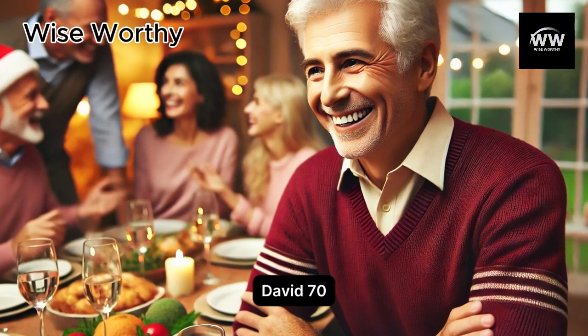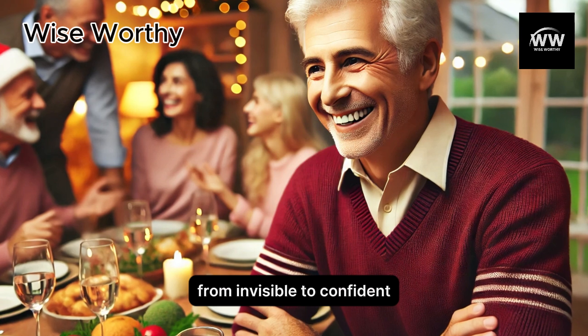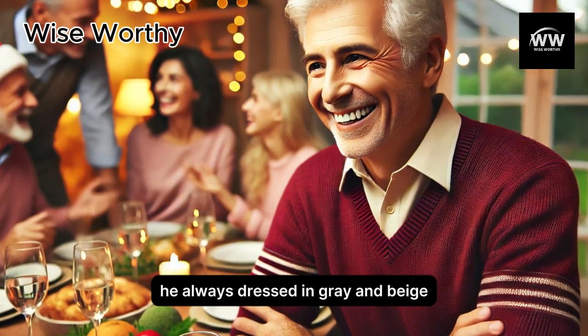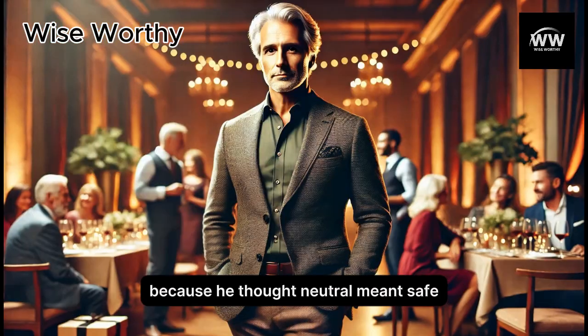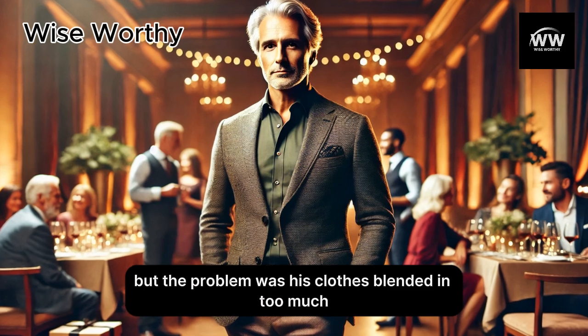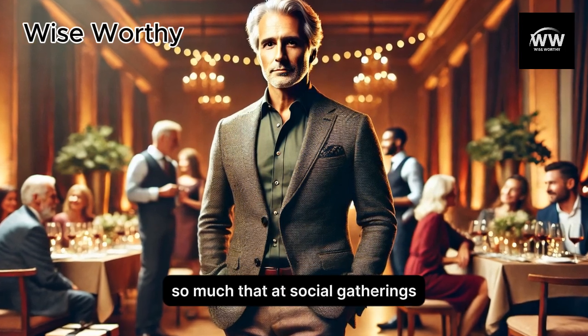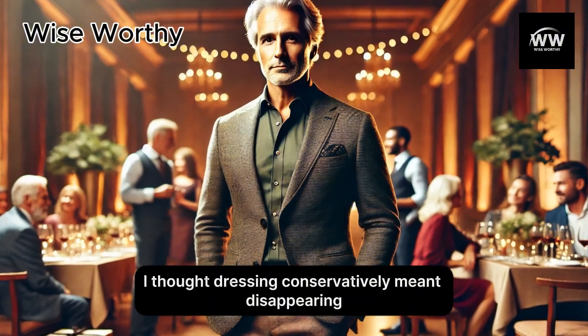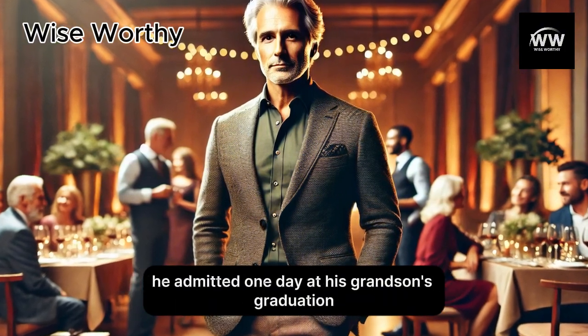David, 70, from invisible to confident. David was a retired teacher from Minneapolis. He always dressed in gray and beige because he thought neutral meant safe. But the problem was, his clothes blended in too much, so much that, at social gatherings, he felt like people didn't really notice him. "I thought dressing conservatively meant disappearing," he admitted.